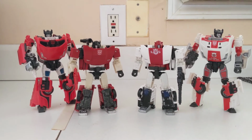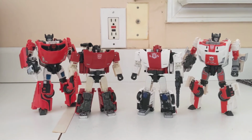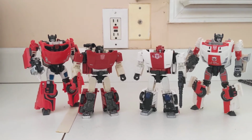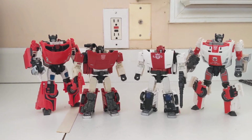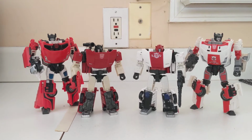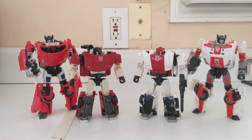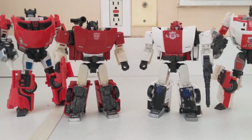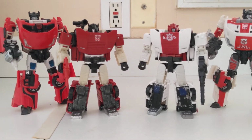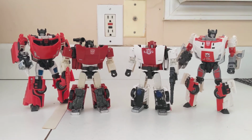I was just grabbing a few versions of characters I missed, and was overall pleased with the toys. Obviously the quality of plastic is good and everything like that, the articulation, and they do look good. I just was a bit upset. It just seems like they're downsizing the toys, but I was pleasantly surprised with these two. Really enjoyed them, and just wanted to do a quick little comparison video to their earlier counterparts.